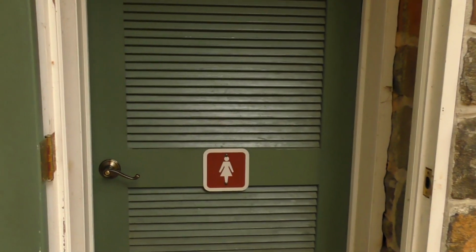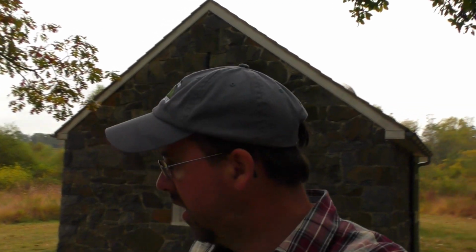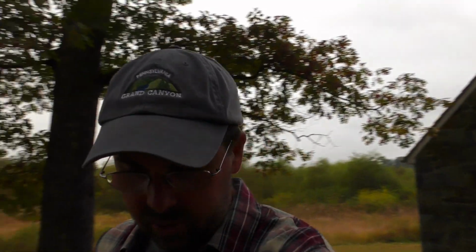Oh, it's a bathroom. Wouldn't you know it? It's nothing special at all. So all that interest, all that walking to see what it was, and it's just a bathroom. It's closed anyway. It looked like a neat little stone house out here in the woods, but all right, you can make fun of me if you want. I didn't realize there was a bathroom. From over there, I was just looking at it like a neat little historic building. So it's probably not even historic at all. It's probably just made to look old with all its stonework. Okay, so moving on.